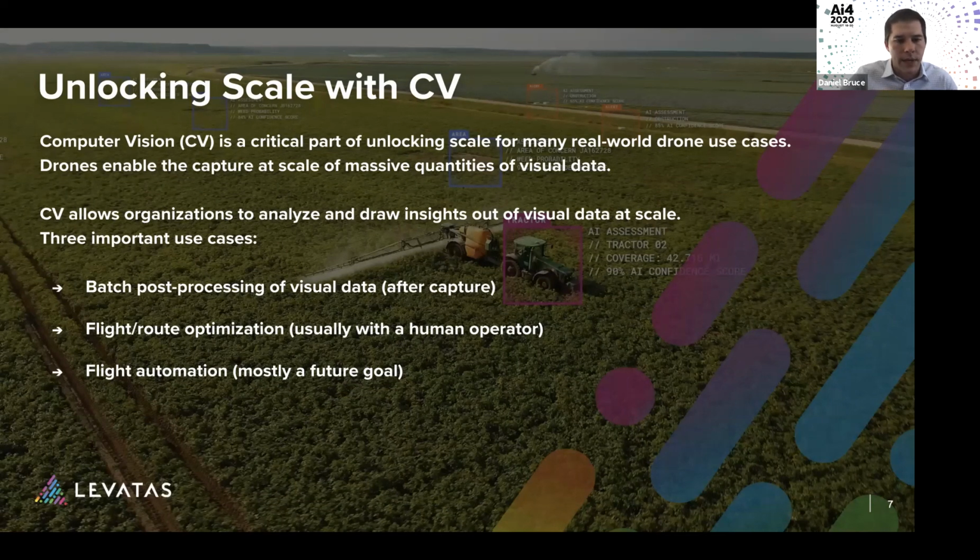So these two use cases, I'd say these are the majority of places where we're seeing organizations use computer vision today. But the ultimate goal of this is really true flight or mission automation. And that's where you can actually have computer vision running on the device in real time and actually controlling the robot, telling it where to go, telling it when to stop, telling it when to zoom in.